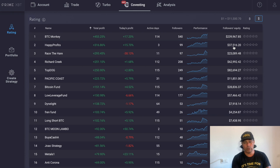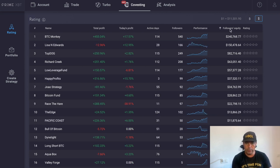Happy Profits is also doing really good, 316% profit, but only trading for 3 days, and only 99 followers and only $37,500 capital. Who has the biggest capital? Let's check. You can sort all the columns by clicking on this item, followers, equity, this one, 240,000, BTC Monkey.